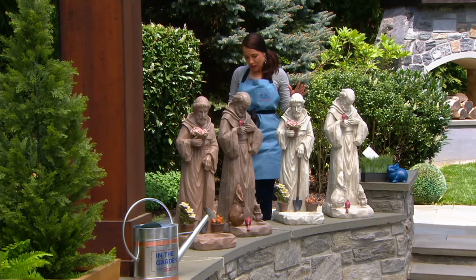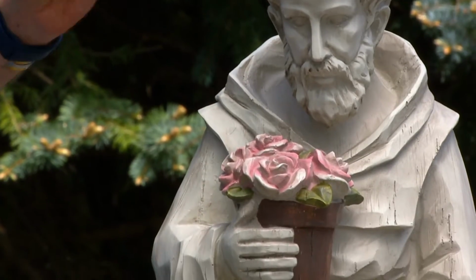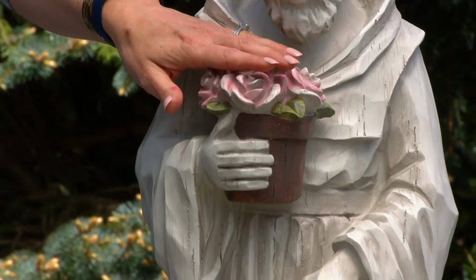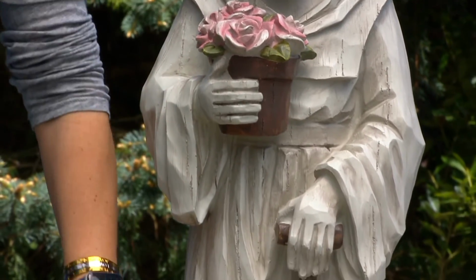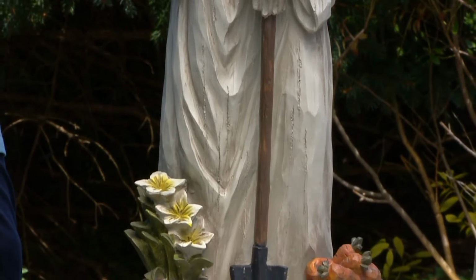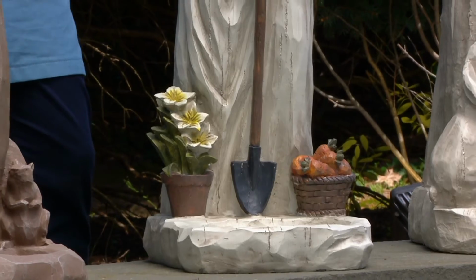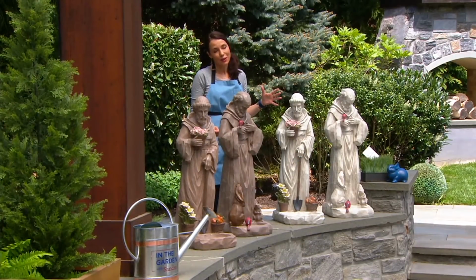And then we also have St. Fiacre. And St. Fiacre, as you can see here, is holding flowers, looks like roses and lilies and some carrots. He was actually an Irish priest who became the patron saint of gardeners. So for the gardener in your life, I think this is really, really special.